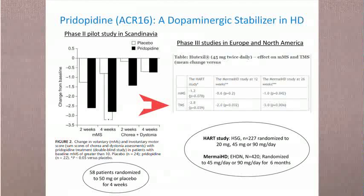So based on this information, the FDA did not feel that the benefit of the drug warranted approval at this time and are requiring additional study of the medication. However, it looks like a promising compound to improve motor function in Huntington's disease and certainly warrants further study.